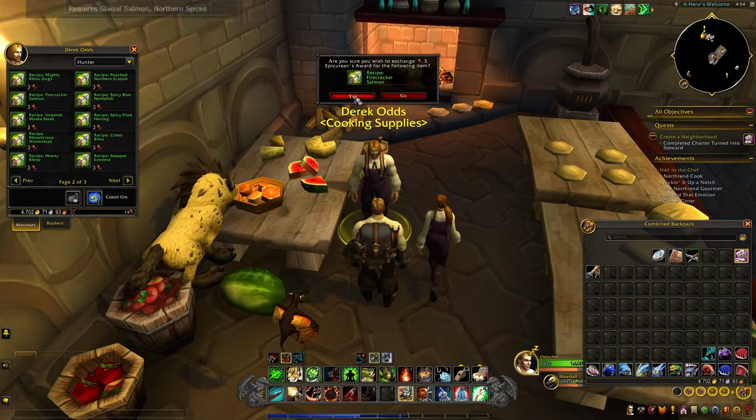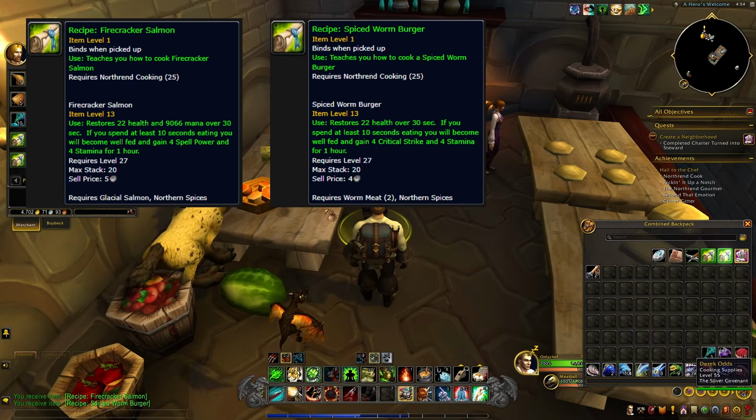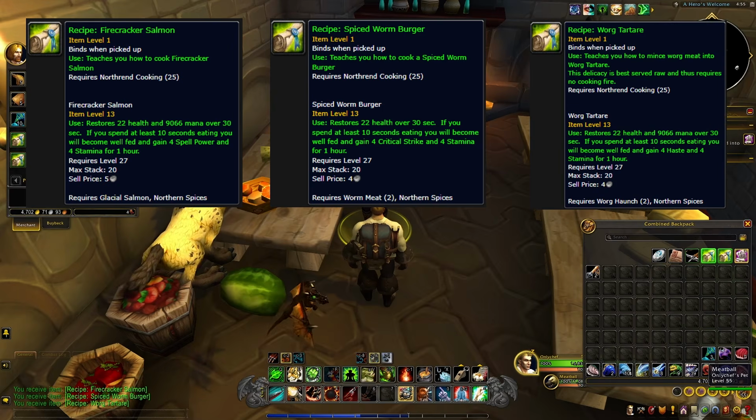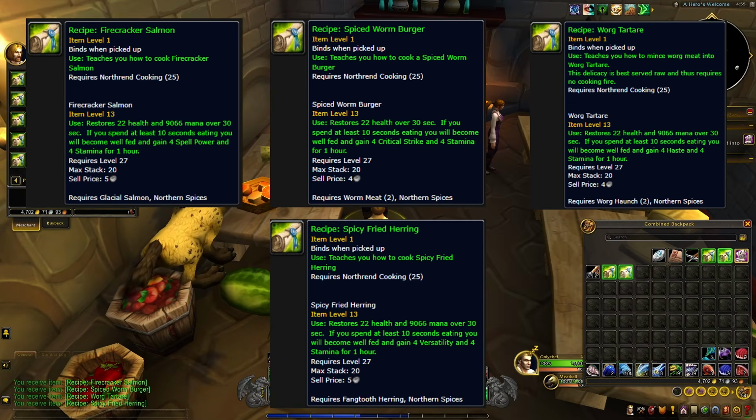So, we're going for the Firecracker Salmon, which sounds amazing, Spiced Worm Burger, which does not sound amazing, Warg Tartar, which sounds okay, and finally a Spicy Fried Herring, which also sounds pretty good.